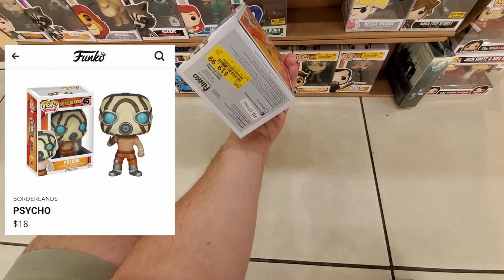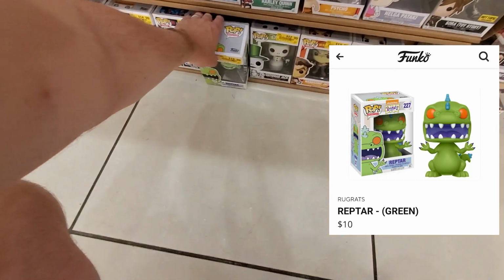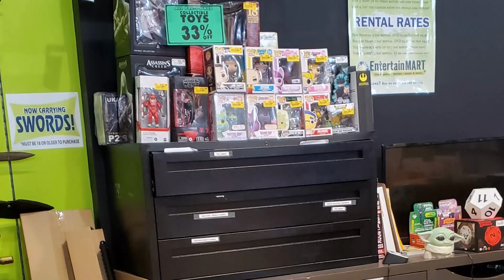But Psycho, decided to leave this one. Not a bad pop. Reptar, they had overpriced by like $10, which I thought was kind of interesting. So I left that one as well. And Negan was pretty spot on, a couple dollars cheaper, but I decided to pass on that one as well. And then on their back counter, they actually had some really good stuff.